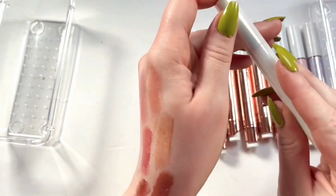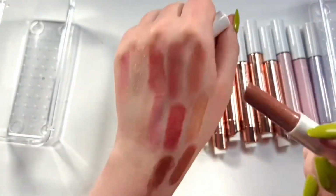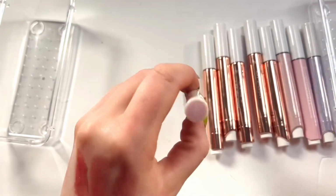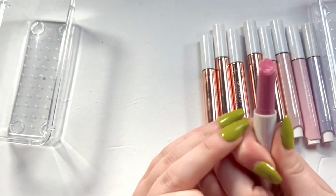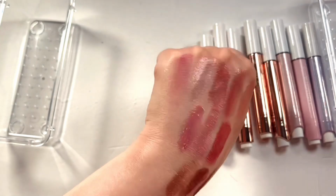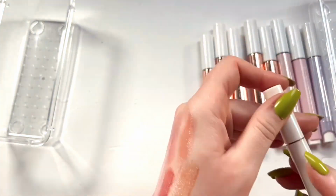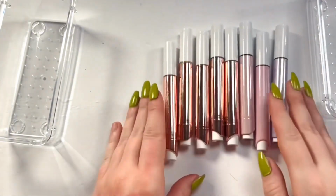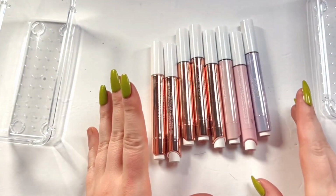Just gorgeous. This one is Walk on the Beach. Stunning. This one is Making Me Blush. Just watch it next to that other pink shade. Honestly, the She Glam pink is way better than the NYX pink, so we're going to say goodbye to the NYX one. Then we have so many different variations of the Tarte Maracuja ones.